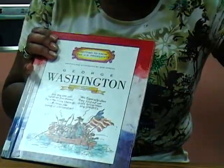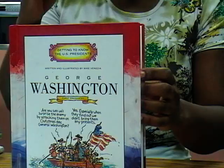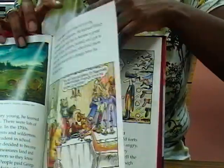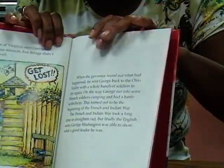Now this one is a little different than the graphic novel, and it's one, Getting to Know the U.S. Presidents, and it goes through all the presidents up through number 43, George W. Bush. But it pretty much shares the life of George Washington. And this one might be for your more advanced reader, but it still reads like a graphic novel.